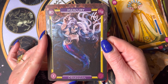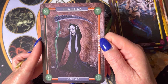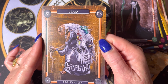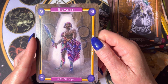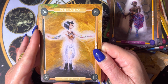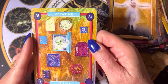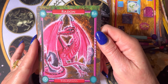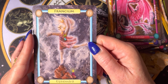Mercury, obsession. Another mermaid. Thallium, malice. Oh wow. Lead, harbinger. Bismuth, gatekeeper. These are fabulous keywords, by the way. They're so different for so many, you know. Polonium, diplomacy. Astatine, chance. Radon, deception. Francium, ephemera.